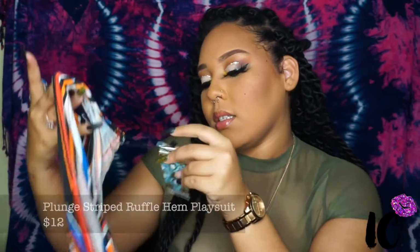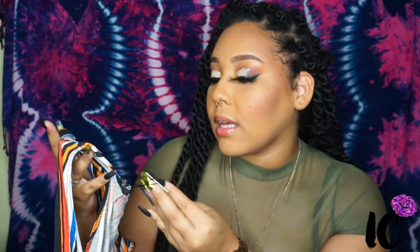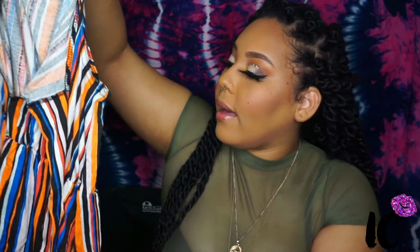This is the plunge striped ruffle hem play suit. This is also in a size large. Majority of the items are large, extra large, depending. But yeah, you get the drift. And I think this fits fine.